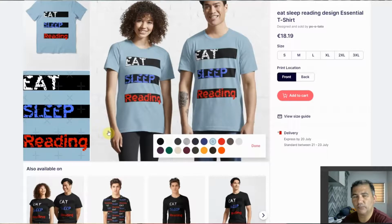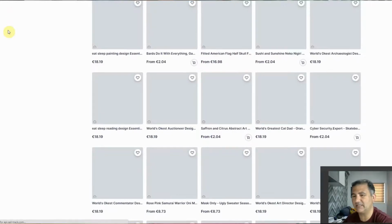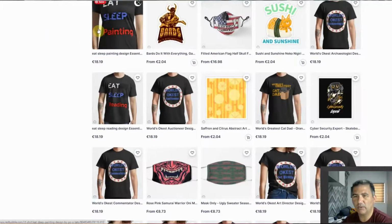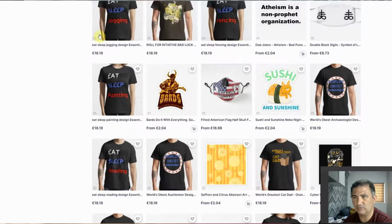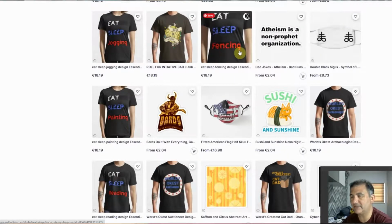There's just a lot more room for improvement with respect to this design. And by the looks of it, if you scaled this design and did it with other things, eat, sleep, paint, eat, sleep, read, and whatnot, you might want to do the same thing too. Take those few moments and just turn off the black background. Eat, sleep, jogging, eat, sleep, fencing.